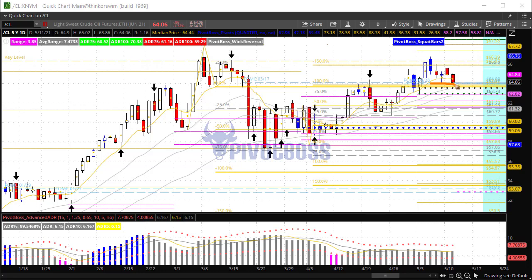A hold of 64 again could bounce this thing back towards 66s. Failure to hold 64s could rotate this thing back toward the monthly midpoint. That is a very important level here, 61.40. Failure to hold that level could rotate things even lower.